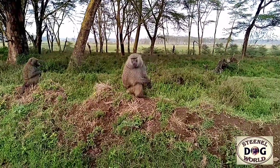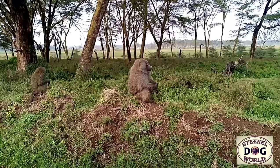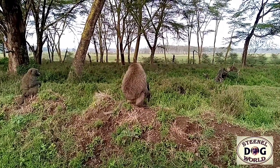We started our journey on a high note by seeing these lovely primates known as the baboons. This lovely family had its dominant male near the road protecting its family.